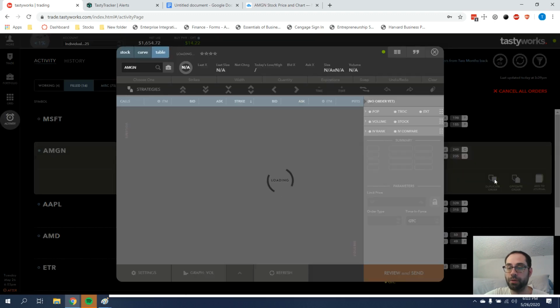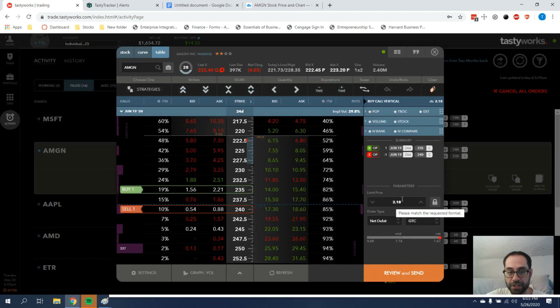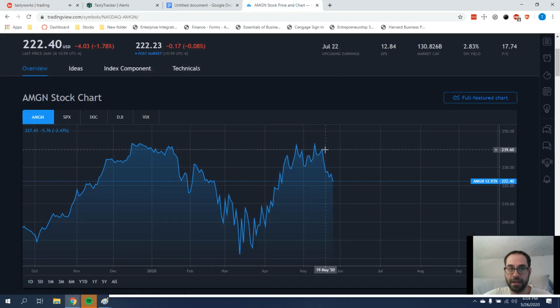If I hit duplicate order here, it'll show 218. That's what I actually closed it for. And if I uncheck that, now it'll say 118. This is the price that it's currently trading at. So had I not held on to it, my account would be up another $100 because it would have taken me $100 less to close this position. If we go over to the AMGN chart, it's been basically down since I closed it. And you can never really predict the future, obviously.